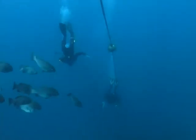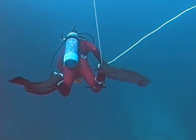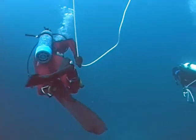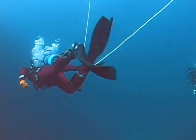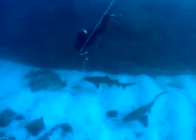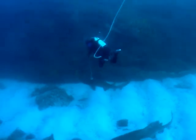There is only one option. David returns with a lasso. The hooks can only be removed in the boat. The noose is placed over the shark, and David and his friend Noel pull the rope tight. The fight begins.